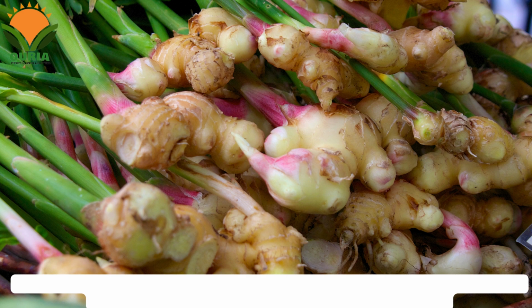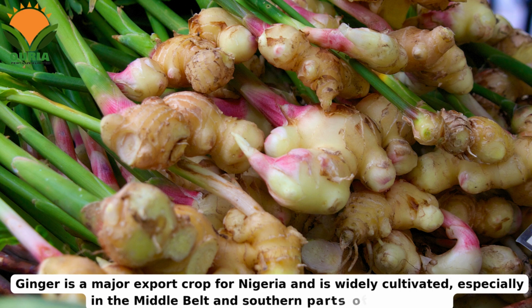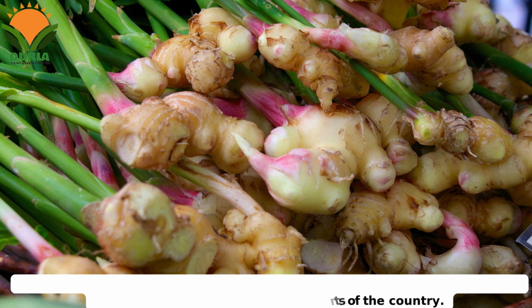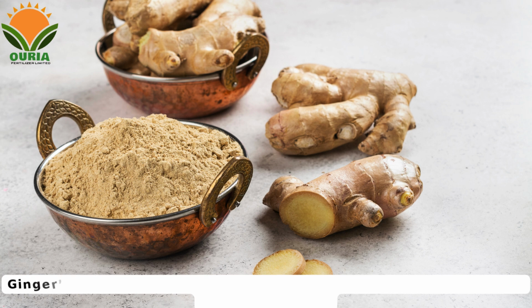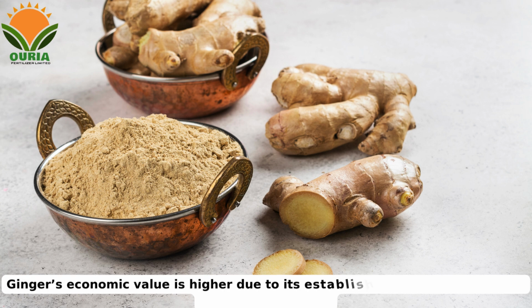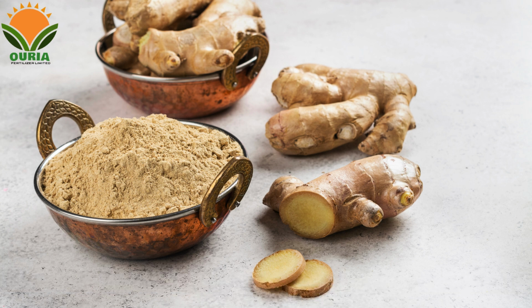Ginger. Ginger is a major export crop for Nigeria and is widely cultivated, especially in the Middle Belt and southern parts of the country. It is used not only in food but also in the pharmaceutical and beverage industries. Ginger's economic value is higher due to its established market demand both locally and globally.